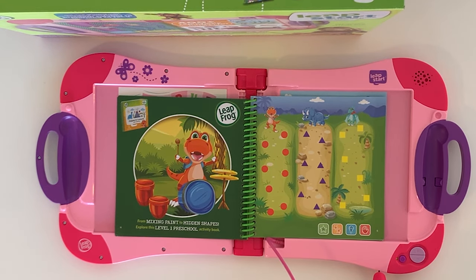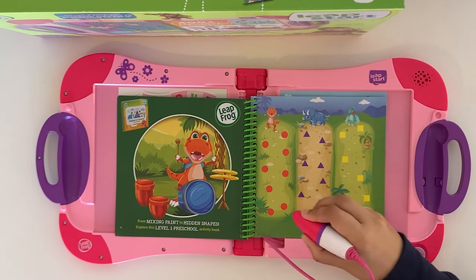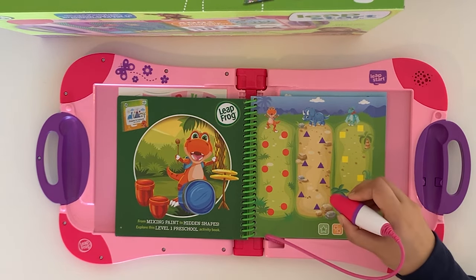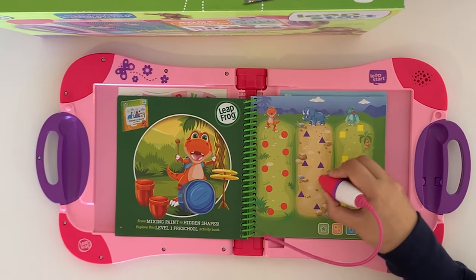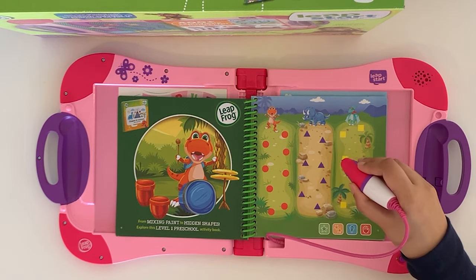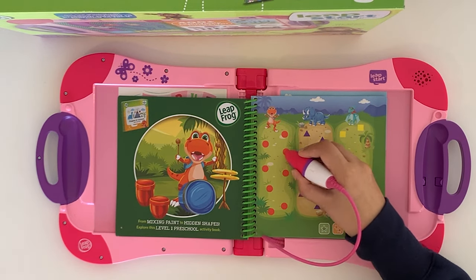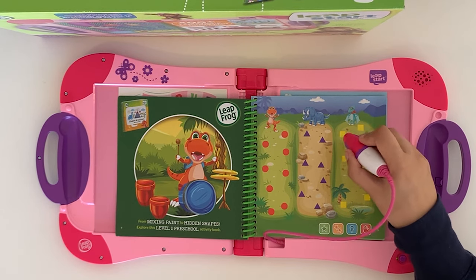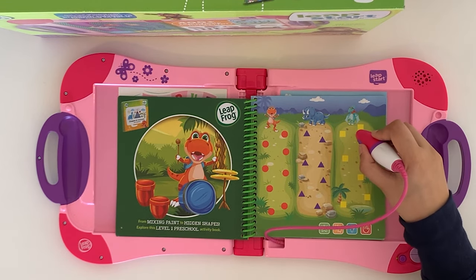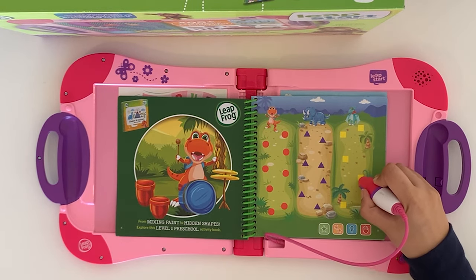When you hear a shape called out, touch it as fast as you can. Ready? Go! Circle! Quick! Triangle! Square! Square! Quick! Triangle! Triangle! Square! Quick! Circle! Quick! Circle! Triangle! Circle! Quick! Triangle! Square! Quick! Circle! Quick! Square! Quick! Triangle! Circle! Quick! Square! Quick!